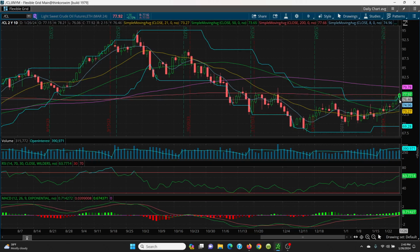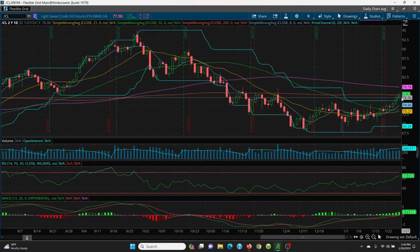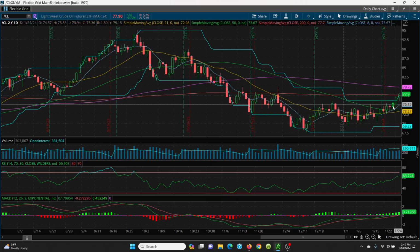So when the futures open up on Sunday night or Monday or however you trade, always look to the candle of the previous day, which will be this candle. So your high is 78.21, your low is 76.06, and then you close at 77.90. So this is where you want to look. Now again, if that's lost, then we follow the candles down.